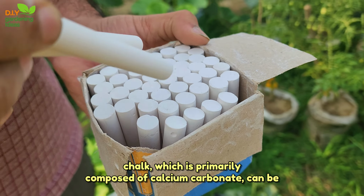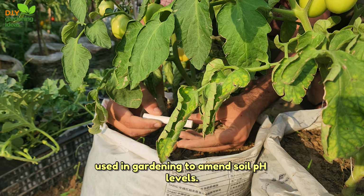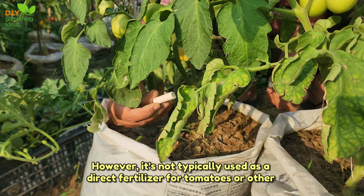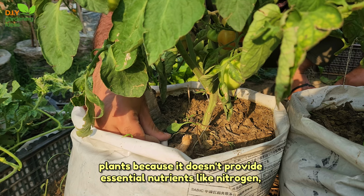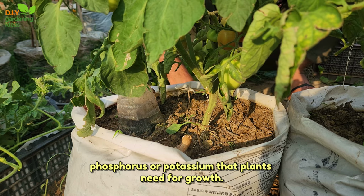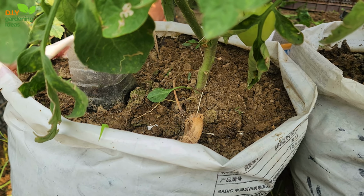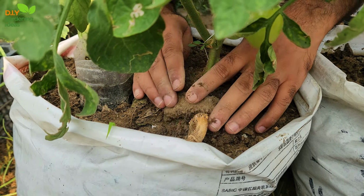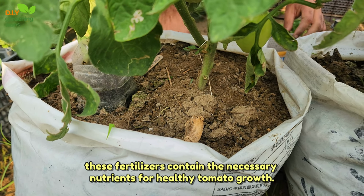Chalk. Chalk, which is primarily composed of calcium carbonate, can be used in gardening to amend soil pH levels. However, it's not typically used as a direct fertilizer for tomatoes or other plants because it doesn't provide essential nutrients like nitrogen, phosphorus, or potassium that plants need for growth. Instead of using chalk alone, consider a balanced fertilizer specifically formulated for tomatoes. These fertilizers contain the necessary nutrients for healthy tomato growth.